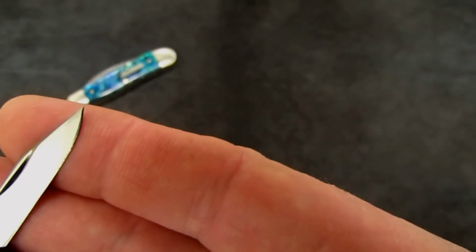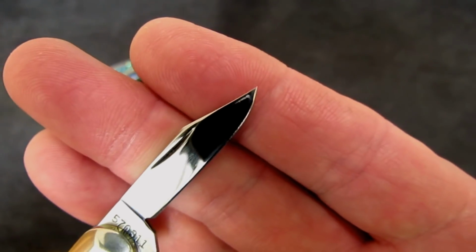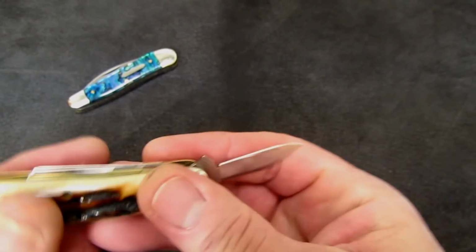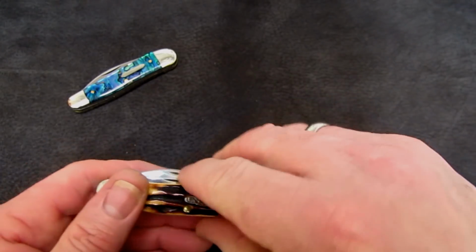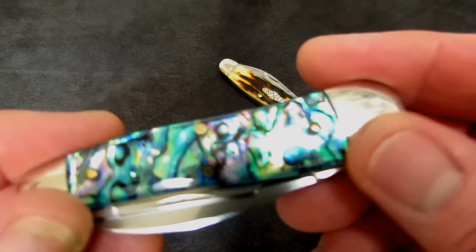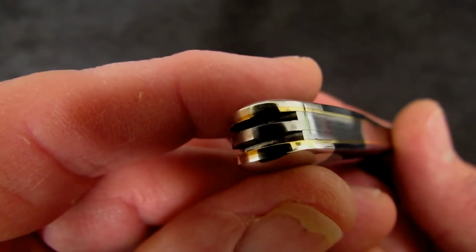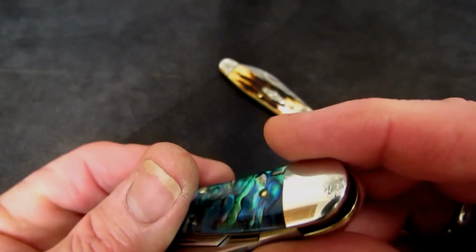You will see on the clip, on the small clip, there's a little rub on the liner side, right at the tip. Let's see if I can pick that up. There you go. See it? That's pretty standard fare for a smallish whittler. Hard to avoid. And now let's look at this blue abalone. Transitions are much cleaner. Much cleaner. Just beautiful.